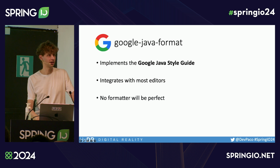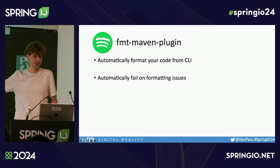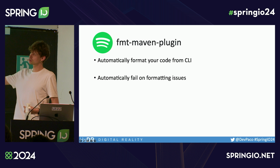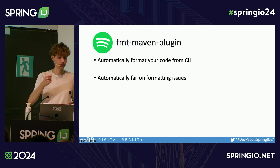For this, there's also the Format Maven plugin by Spotify, which integrates with Google Java Format, so it uses the same style so that you can use it from your CLI and also in your builds to fail the build if the code style is not adhered to.